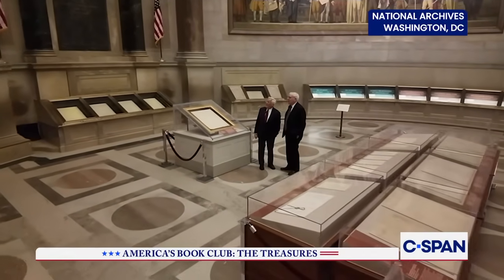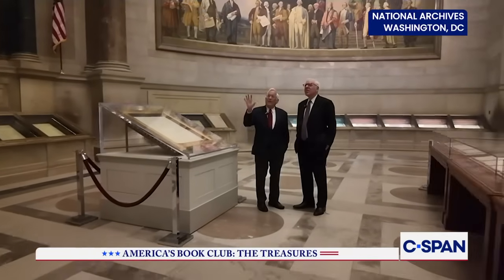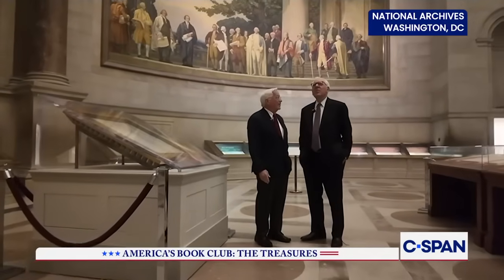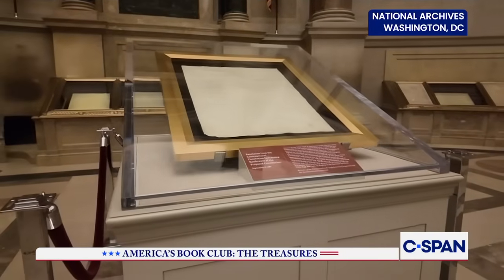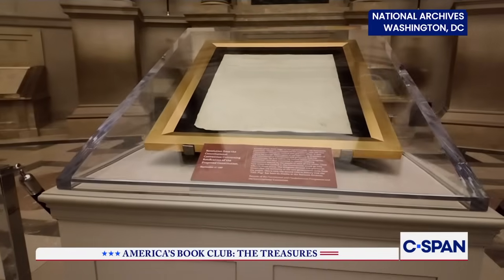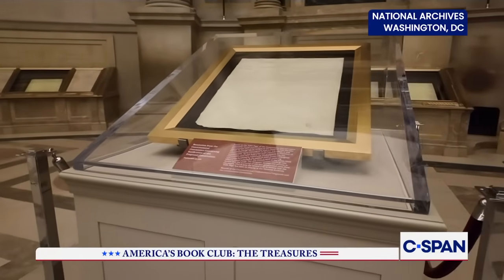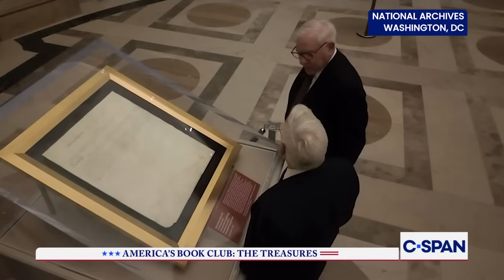America's Book Club host David Rubenstein and author Walter Isaacson viewed the Declaration of Independence and the Constitution in the Rotunda of the National Archives. So when this building was built, it was built to house these documents, but unfortunately, from the Archives' point of view, the documents were in the possession of the Library of Congress. Right. And the Library of Congress said, over my dead body am I giving these documents up? Eventually, Truman sent a tank up to escort the documents back here.